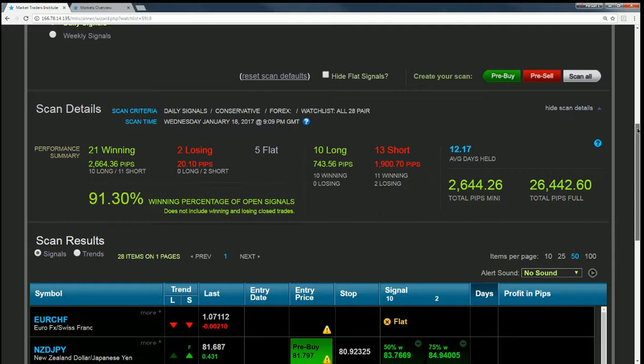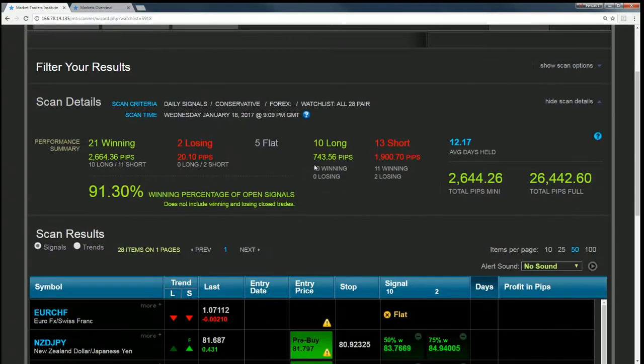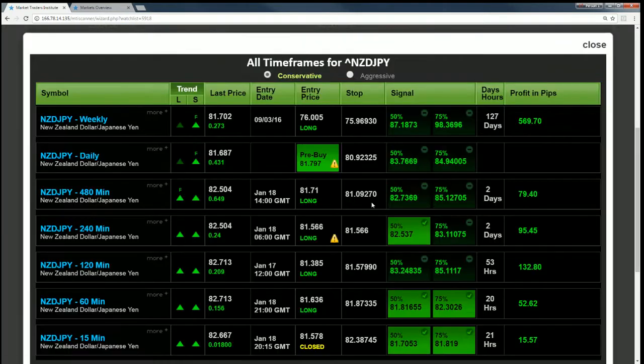As I set up on Sunday, this is our daily watch list of all 28 pairs. The basket has already entered trades, 91% winners, 2,600 pips. We're working on the conservative strategy. Remember, get started with the conservatives so that we can hit profit targets and start to better understand how the system alerts update.